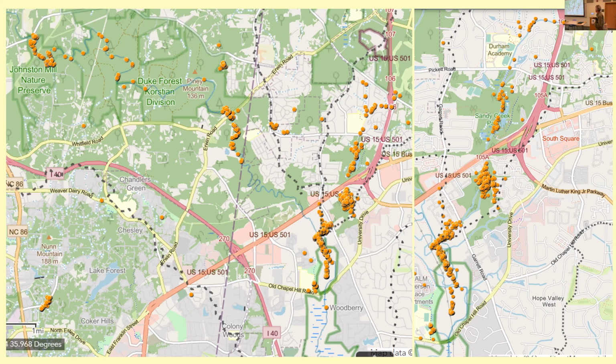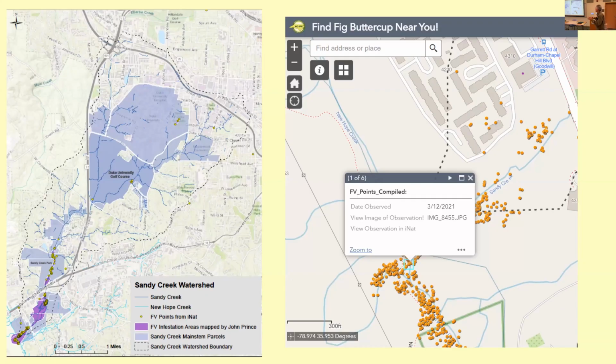And this is just a closer look at that, all of the occurrences along Sandy Creek. And this is just a larger map of the whole general area where we believe occurrences occur, but this is the Sandy Creek zone where we're concentrating our efforts.